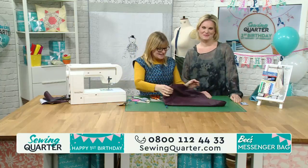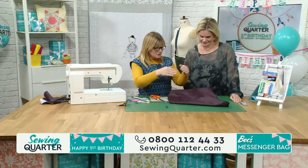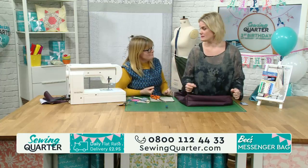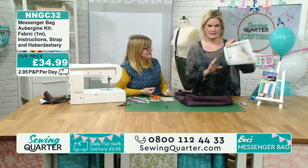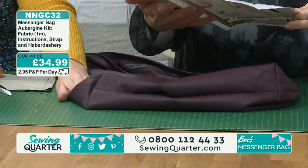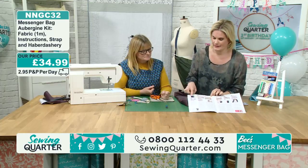Pat it. So I've boxed them in here, and what that does is that gives the bag a bit of depth. If we just sewed it across the bottom, it would be a flat bottom. Nobody wants a flat bottom. You need a bit of depth to your bottom. That's why we go to the gym. Yes. So I'm going to show you how to do that. I was just trying to find it in the instructions. Is this bit here? Yeah. In the instructions here.